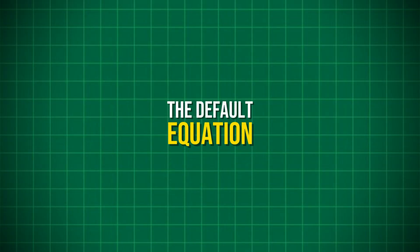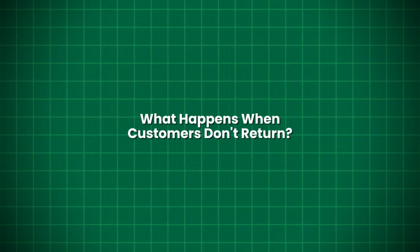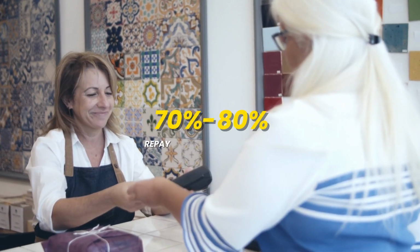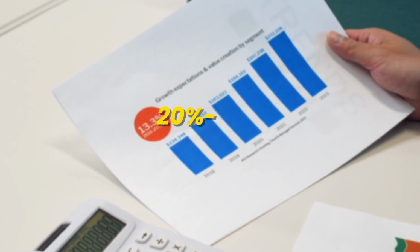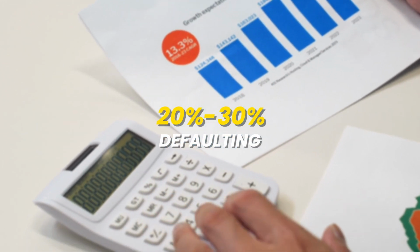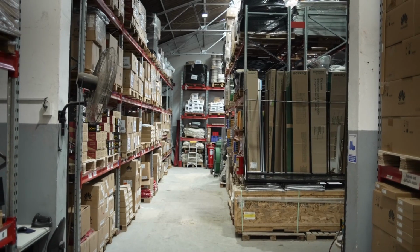The default equation, what happens when customers don't return? Roughly 70% to 80% of customers repay and reclaim their items. That leaves 20% to 30% defaulting, and those defaults aren't losses, they're inventory.